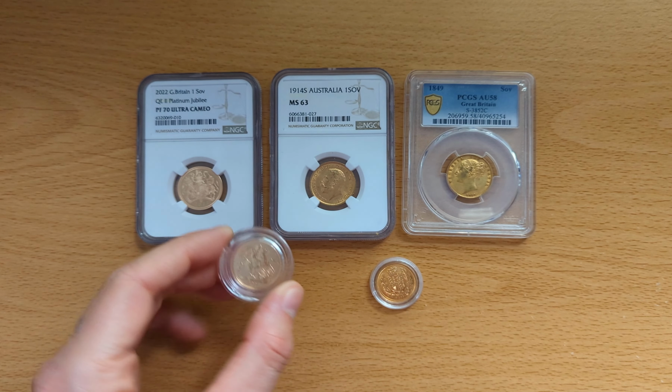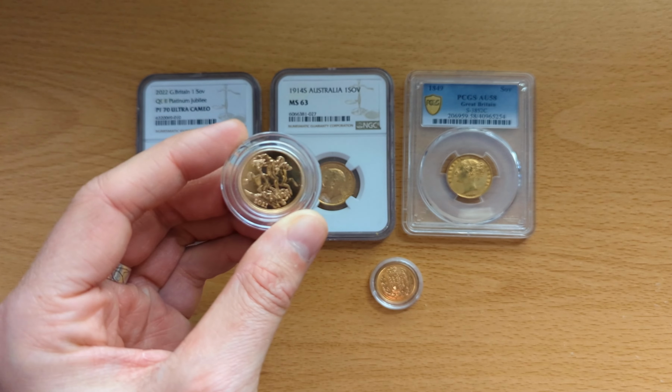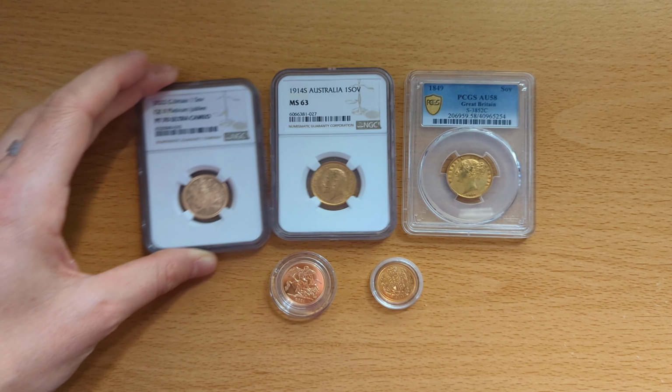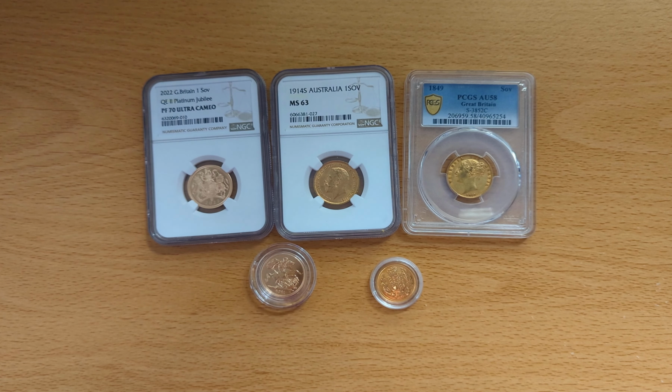So those are some of the upsides to the graded coins. Now some of the upsides for buying raw or ungraded coins. I know this is obviously a personal choice, but the restriction that these slabs have is that you couldn't take the coin out and hold it and feel it. Not that you might want to do that with some of these coins anyway, but I know that's a personal preference.